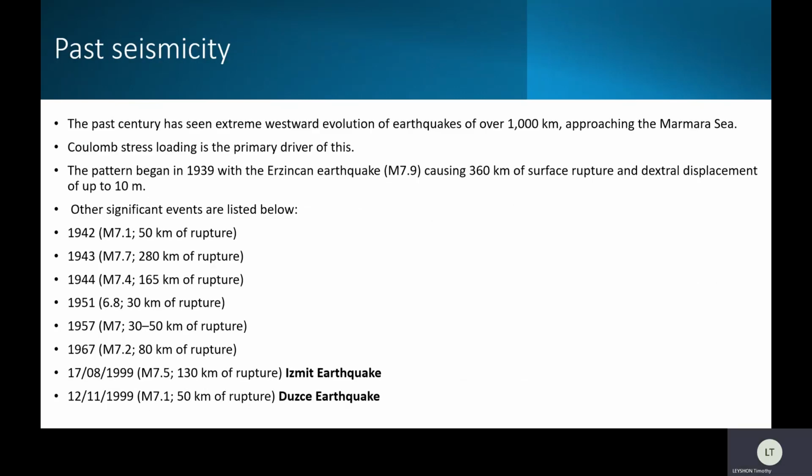Internal deformation from the counterclockwise rotation of the Anatolian fault block has caused destructive earthquakes to migrate over 1,000 kilometers throughout the 20th century. The spatial proximity and rapid succession of these earthquakes strongly imply an interaction between sequence nucleation events, but exactly how this is the case is unknown. My talk will primarily focus on the Izmit earthquake and how fault rupture propagation here has been limited by fault stepovers.